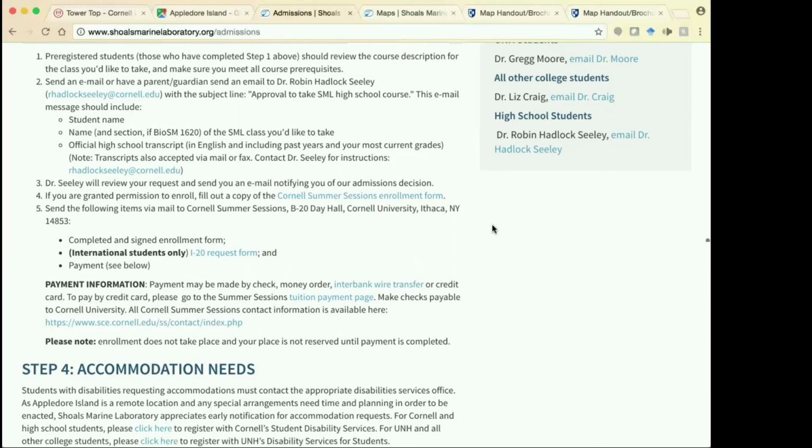Right now we have more than enough pre-registrations to fill at least 2 of these classes, but people are enrolling kind of slowly. So we still have some spots. I know in the Sharks class, we probably have 8 spots left, and in Marine Environmental Science, slightly more. But once people start turning in their forms and their payment, those spots are going to go quickly.